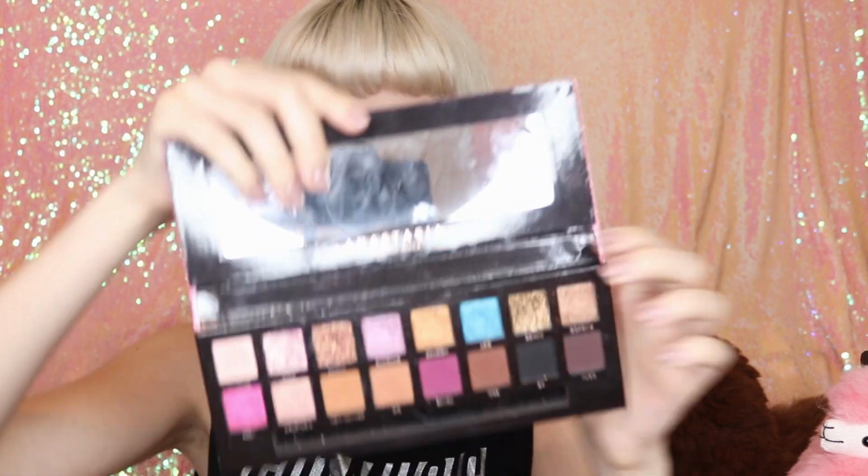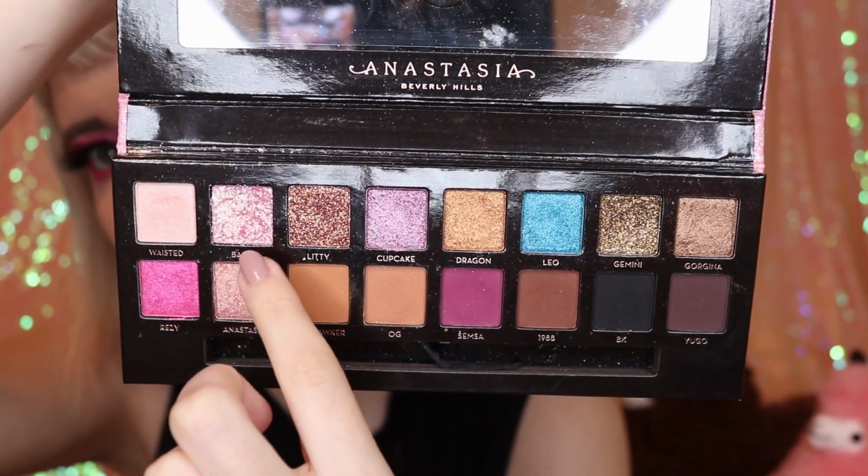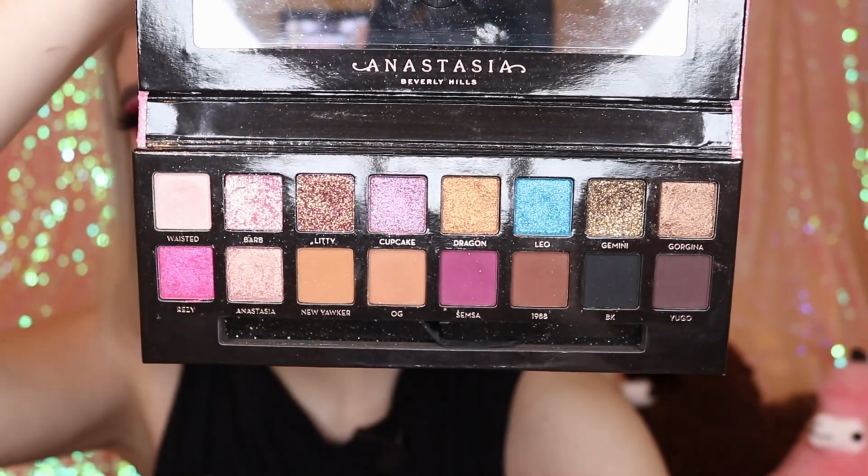Number 16 is a shade you wish was sold individually. I would tell you that this is the shade Barb in the Anastasia Beverly Hills Amrezi palette. The camera just doesn't show you how gorgeous it is. It's something out of this world. It's not just a glitter, it's kind of like a shimmer buttery glitter. Wow. It's like iridescent light pink with kind of light blue or green sparkle. I would buy a big pan.